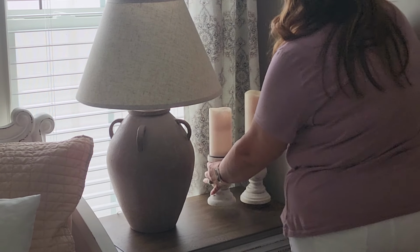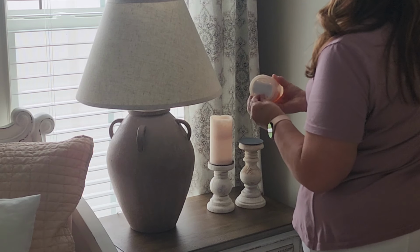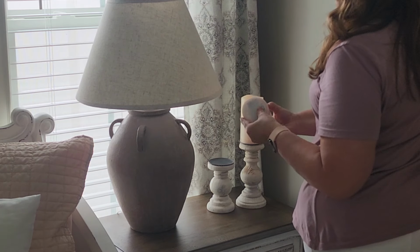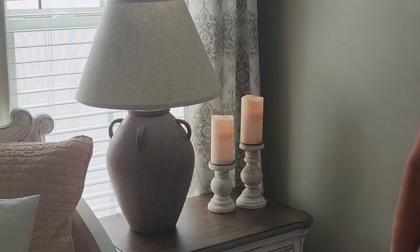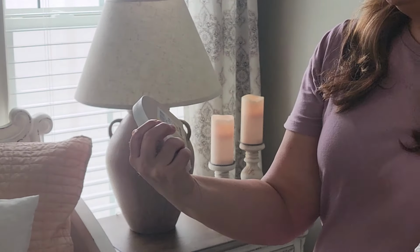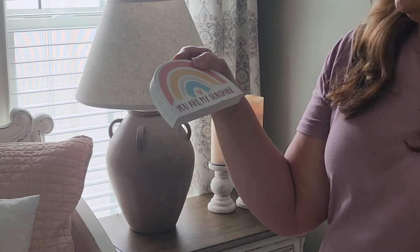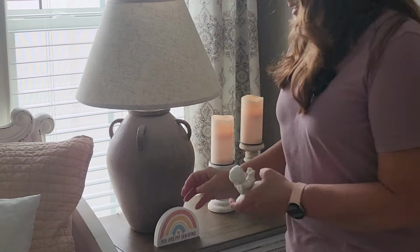Now we're gonna move over to the nightstands. And to this side, we're gonna add a couple of candles from Hobby Lobby. They are battery operated, and they have a timer on them. And the candle holders are from Hobby Lobby as well. Next, I have this little rainbow. My grandbaby loves rainbows, and I got this from Goodwill for $1.49, and I'm liable to have paid cheaper than that. You never know. Just gonna sit it here, and another little angel that my best friend got me.